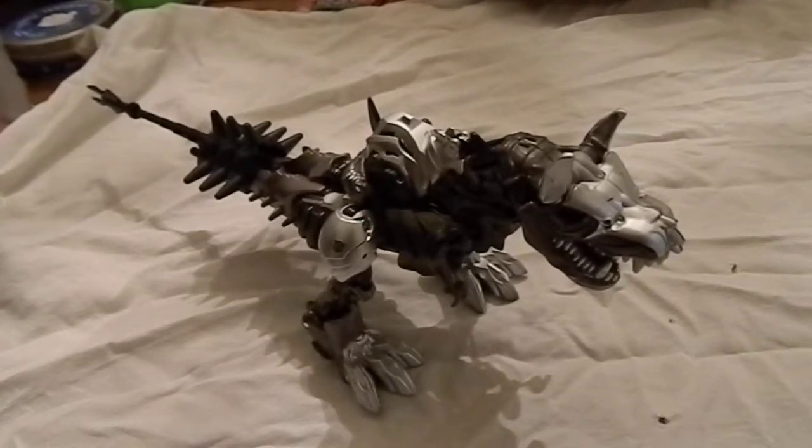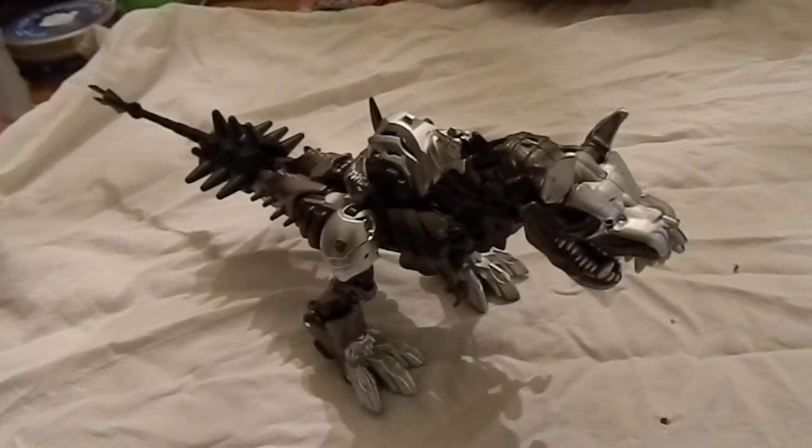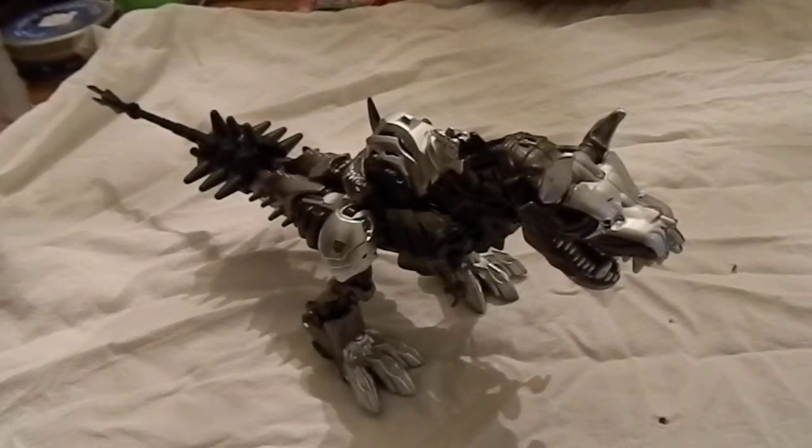Grimlock has always been my favorite Dinobot. Who isn't? I mean, who doesn't like the fearless Dinobot leader? When I found out that Age of Extinction was gonna have him and the Dinobots in it, needless to say, I was kind of excited. But they didn't really play a big role in the movie until the very end. Although Optimus riding Grimlock is just awesome. You have to admit that.